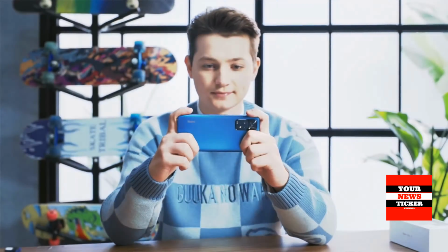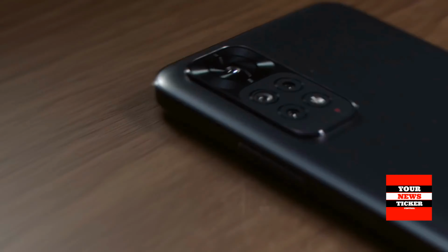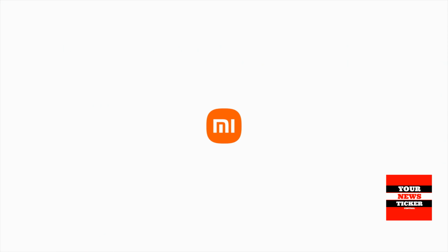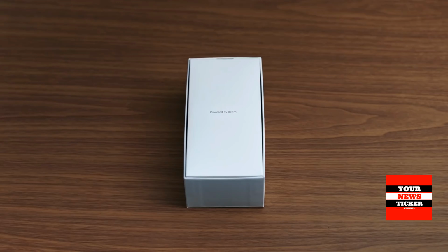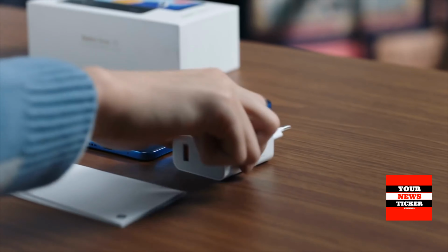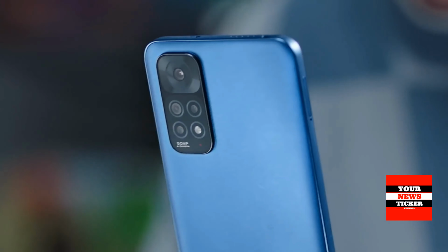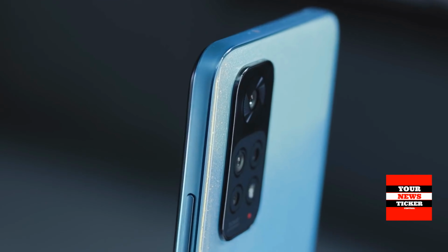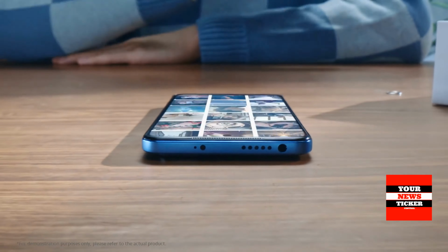The selfie camera has a resolution of 13 megapixels. In terms of autonomy, everything is standard: a 5000 mAh battery and 33-watt fast charging. The plastic housing is IP53 dust and splash resistant. In addition, the smartphone is equipped with a powerful Snapdragon 680 chip, which can easily handle games at medium settings. This model has a modification with 4x64GB of memory, which costs around $266, and the one with 6x128GB can be found for $299.